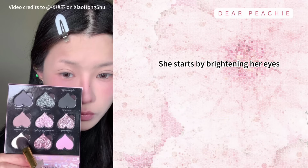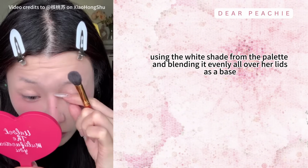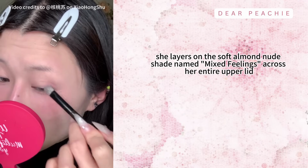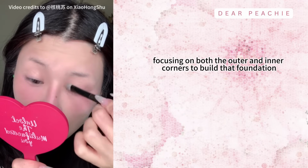She starts by brightening her eyes, using the white shade from the palette and blending it evenly all over her lids as a base. Next, she layers on the soft almond nude shade named Mixed Feelings across her entire upper lid, focusing on both the outer and inner corners to build that foundation.